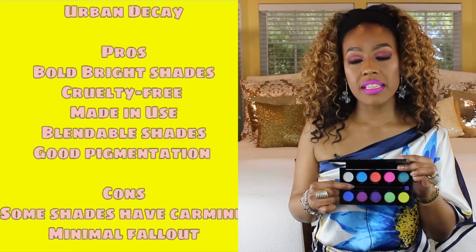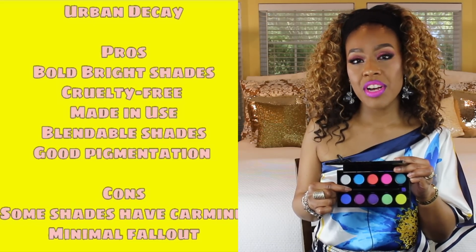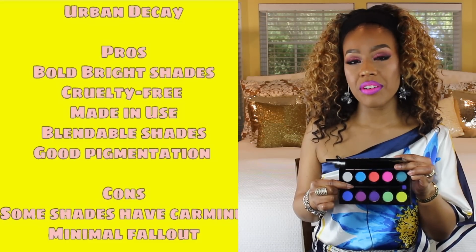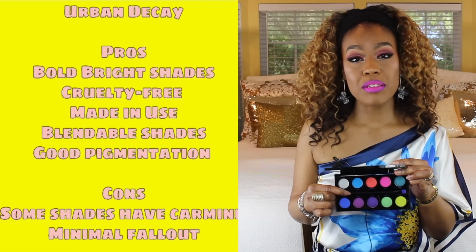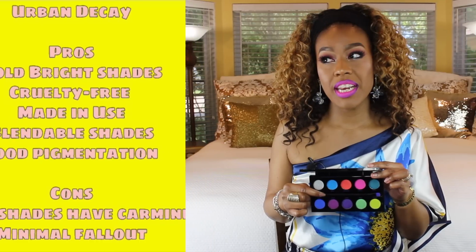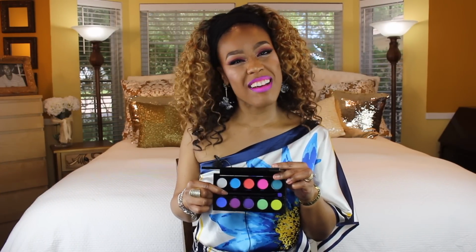Outside of that, I think this is a very pretty palette, very colorful. You have a mixture of matte and shimmer shades, and it's just too cute. If you like it, pick it up right now. $23. Remember when this little baby first came out, it was for what, $59, $49, $50? And I passed it up so many times, like $50?